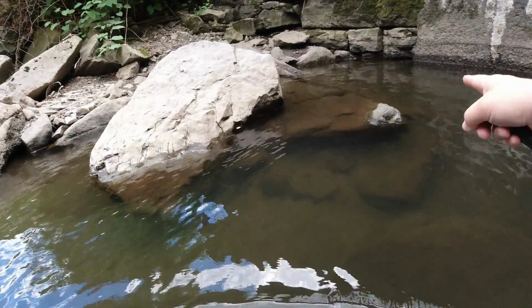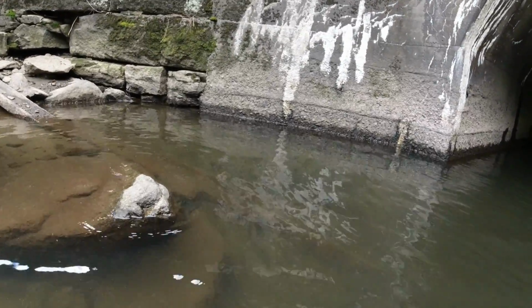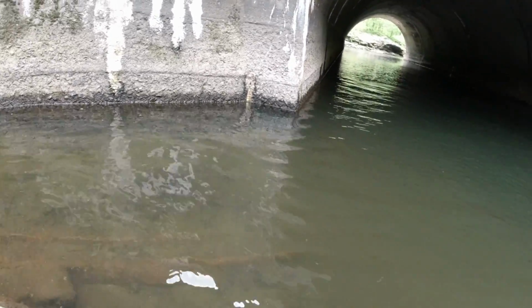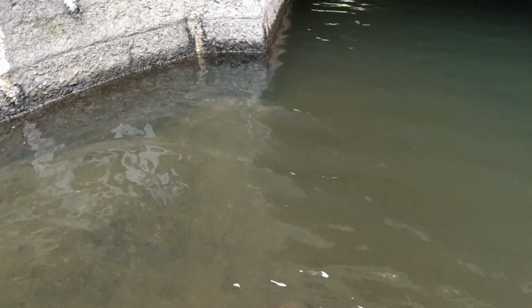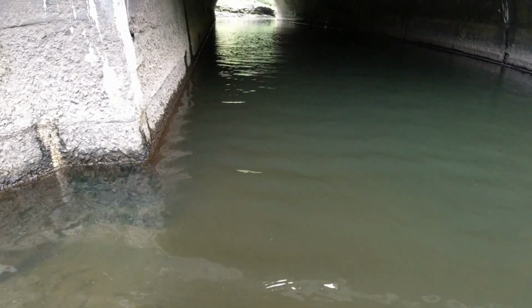There's a railroad track. Woo! It's like tickling them. Here we got a railroad track. I'm even looking to see if there is like a... Oh, there's fish in here.